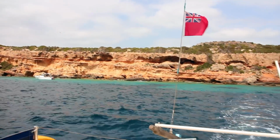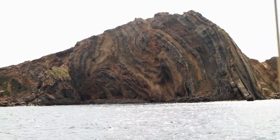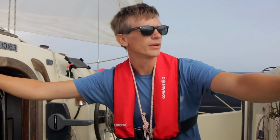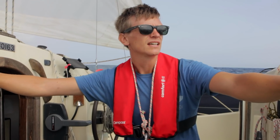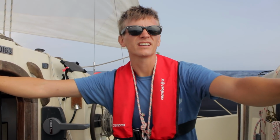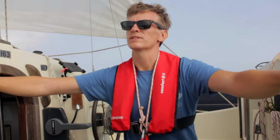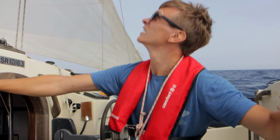Uncomfy as hell. So we tried most of the anchorages on this side of Ibiza, and none of them really seemed to be sheltered from the, like, there was this kind of swell and a chop which are in opposite directions. So we decided we'd just settle across to Majorca.